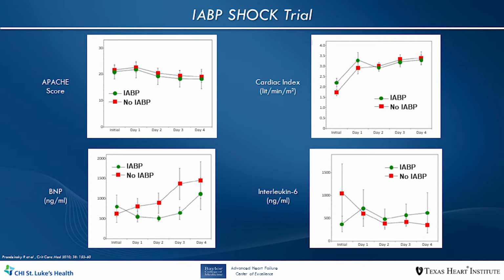So this is the first bit of randomized data that we have. This is the IABP-SHOCK trial. This was a safety and feasibility trial. These were patients with myocardial infarctions complicated by cardiogenic shock. Patients were randomized to PCI plus balloon pump versus PCI alone. There were only 45 patients enrolled in this trial, so very small. And they looked at some surrogate endpoints.